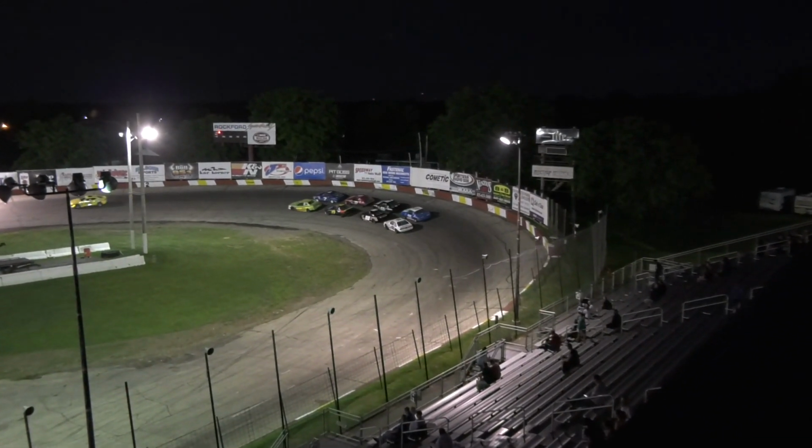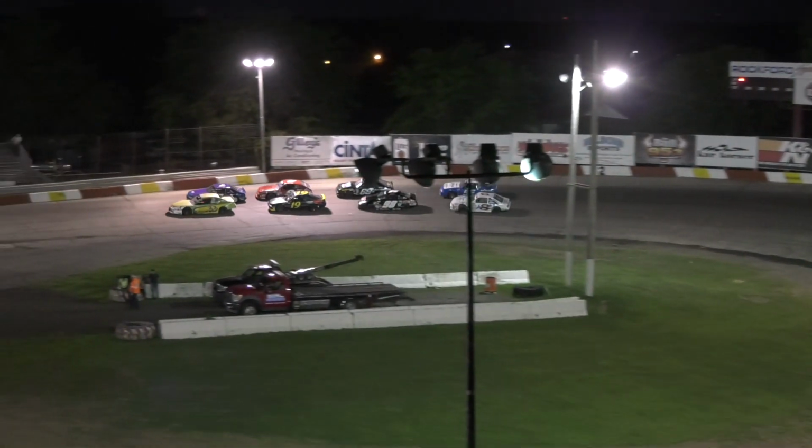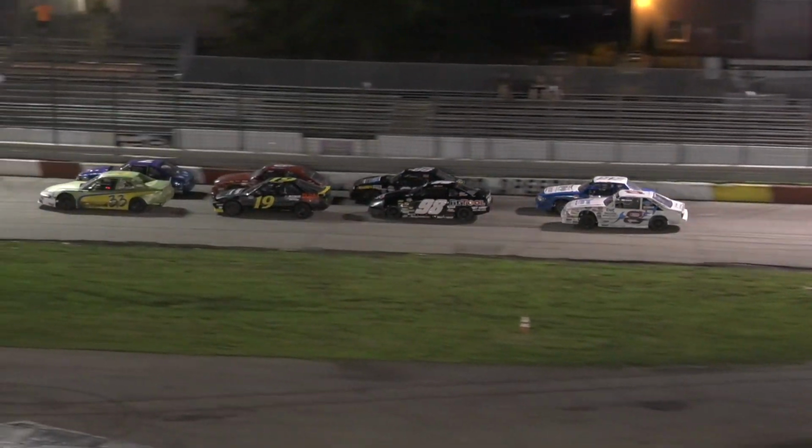In that fourth row is the number 8 car of David Russell Jr. And rounding it all up is that number 55 car of Shannon Stoltz. Pace car will duck under.